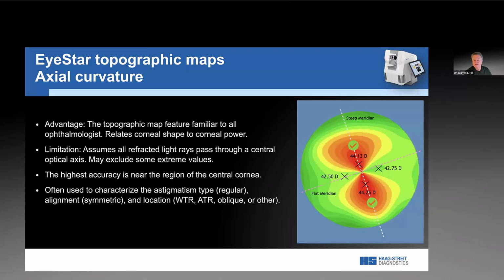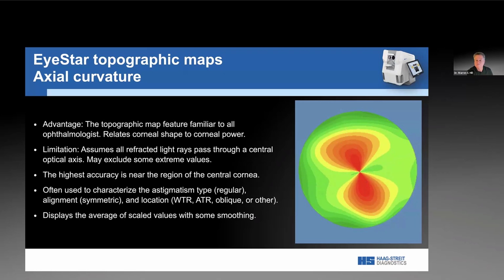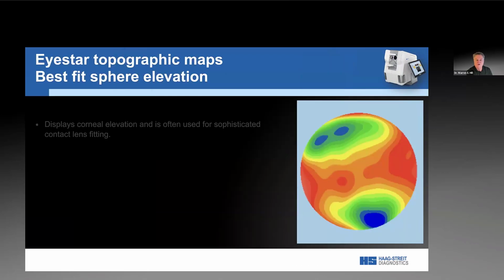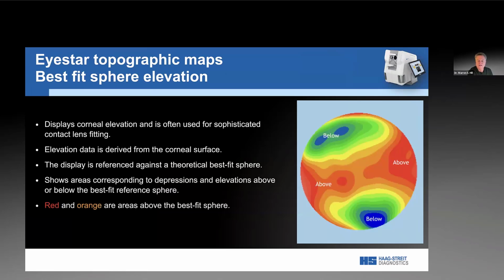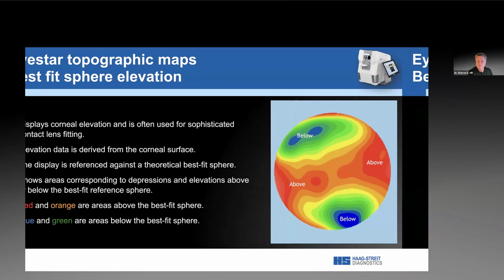So pretty much everything you need for doing the toric IOL is right there. And just quickly, we'll go over some things that optometrists use. This is a best fit sphere map that's sometimes used for contact lens fitting. The machine comes up with the best fit sphere, and it displays those things that may be above or below the best fit sphere. And again, this is used a lot by optometry.